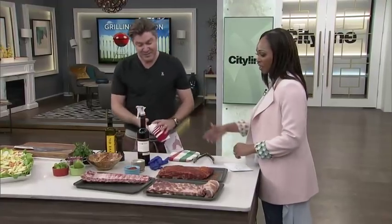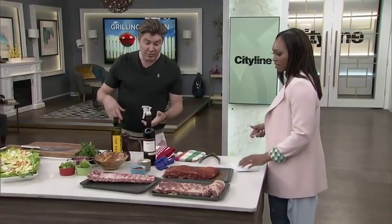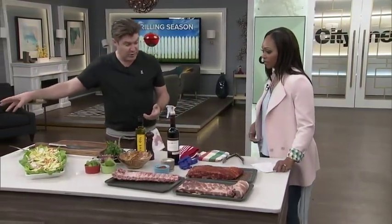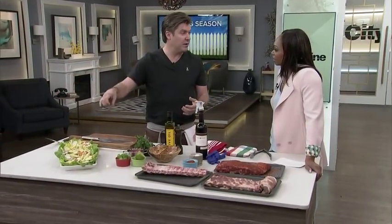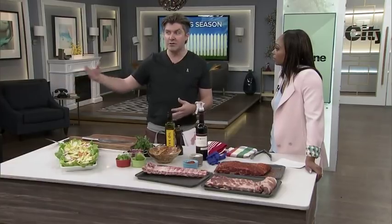So you put the rub on, you did a little spritz with the wine. Correct. And then we go into the Traeger, which we talked about earlier. This thing is magical. Basically you just download the recipe, you press a button, it fires up. And 10 hours later, it'll tell you it's done. Amazing, right?